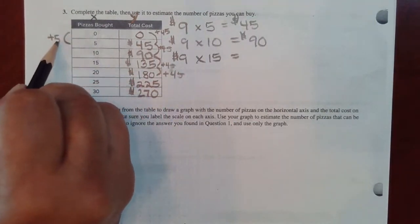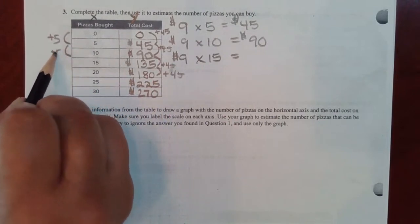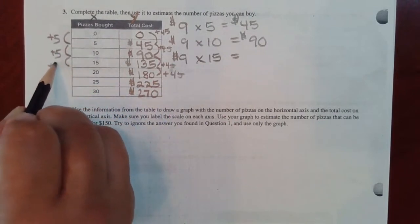Okay, so the first jump is 5. But then when we go from 5 to 10, again, 5. When we go from 10 to 15, again, 5.